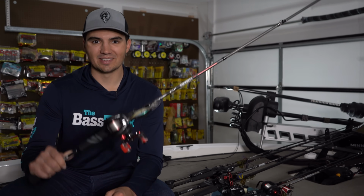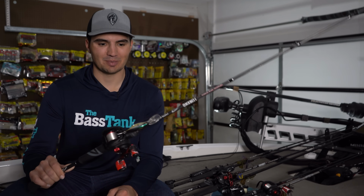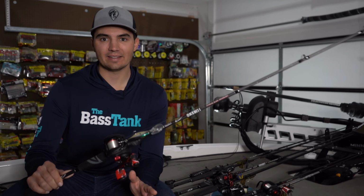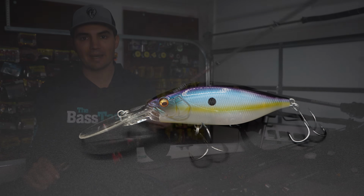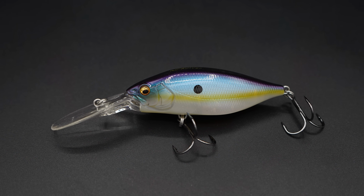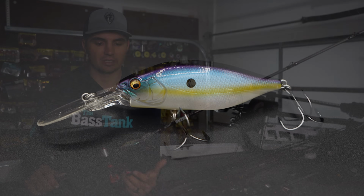Now, I've experimented with a lot of different medium diving crankbaits over the years. I'm kind of a crankbait addict, especially those medium and deep diving crankbaits. And the one I've landed on that's my favorite is this Megabass Deep X 200 crankbait. It's on the pricier side, but it definitely has advantages over any other crankbait on the market that I've tried.